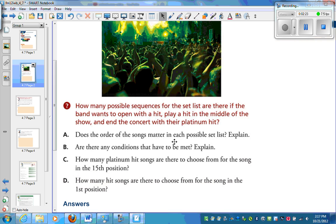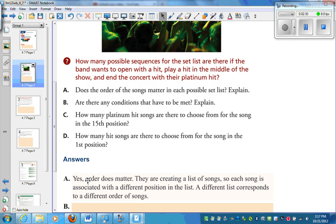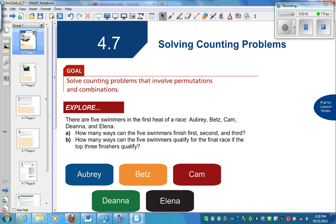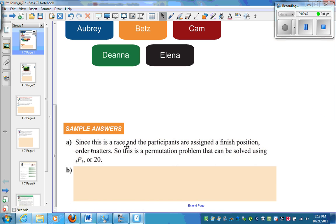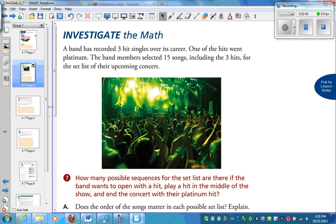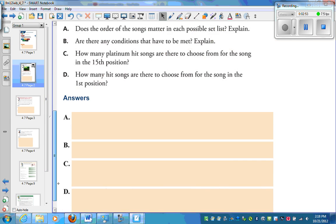Does the order of the songs matter in each possible set list? And explain. Order does matter. They're creating a list of songs, so each song is associated with a different position. A different list corresponds to a different order of songs. So when order matters, it's a permutation.